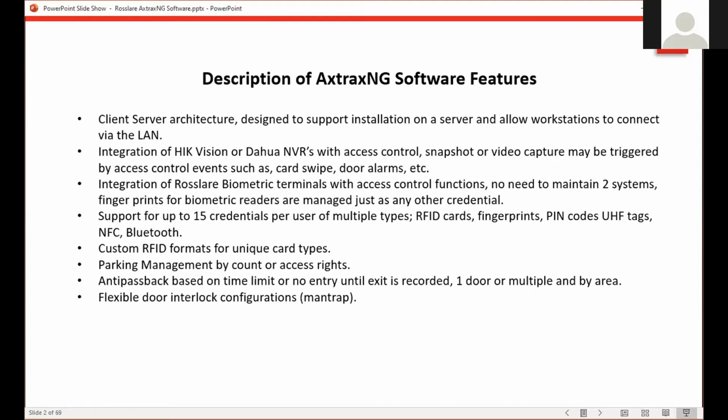We can do custom RFID formats and unique card types. We cover about 24 different industry card or RFID formats. But if you have one that's an oddball, give me a call and we can sit down and work through it. As long as you've got one or two cards, we need to have at least 2 cards available in a working system, we can usually figure out what the format is and come up with one that will work for everybody, where what we're printing out in the software matches what's printed on the card.